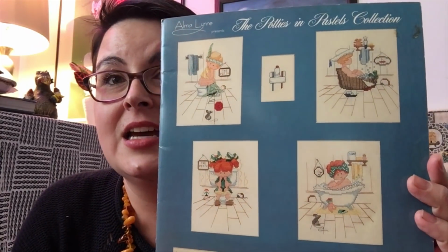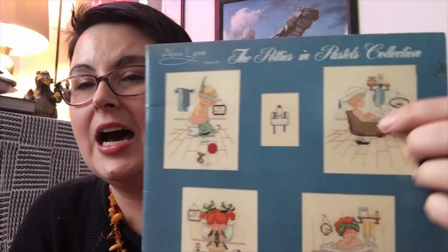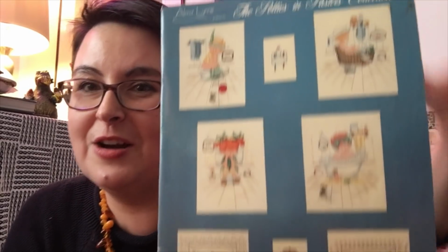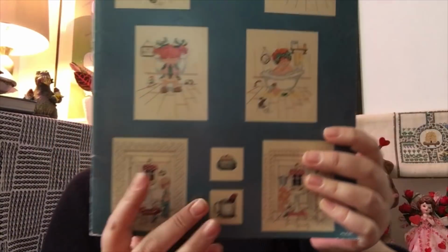The next hilarious pattern that I bought. Full disclosure, I will never stitch any of these, but I needed this in my collection. This is the potties in pastels. All the different things you do in the potty, in the tub, minus the cultural appropriation, but there's a little body, and then the little pants are down, little butt, and then they've got the shaving cream and the powder.